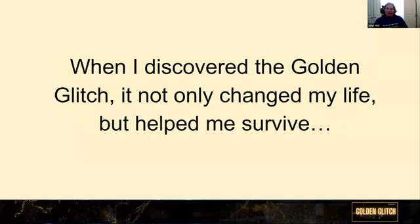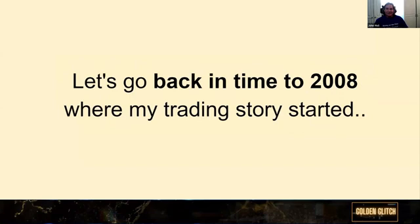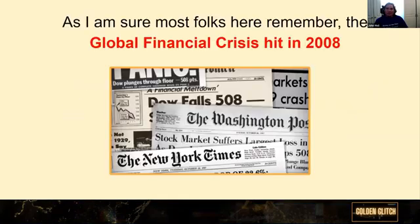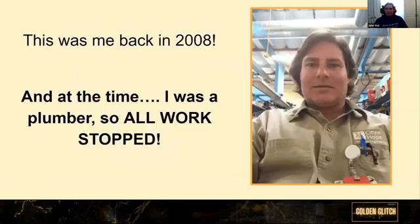When I discovered the golden glitch, it not only changed my life, but helped me survive. I'm not kidding when I say that either. Let's go back in time to 2008, where my trading story started. As I'm sure most folks here remember, the global financial crisis hit in 2008. This triggered a stock market crash along with a housing market collapse. This was me back in 2008. And at that time, I was working as a plumber and all work had stopped.